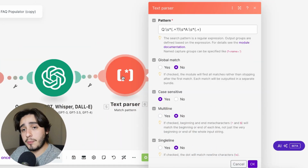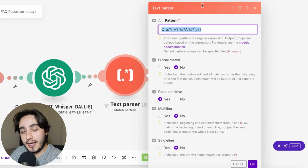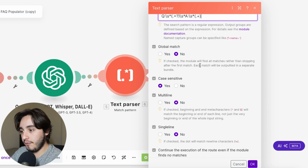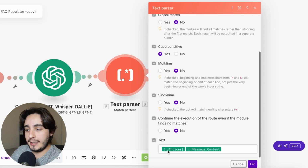Now for our text parser, the module that you want to select is a match pattern. Once you connect your match pattern, the thing that you need to write on the pattern itself is this expression over here. I actually didn't write this manually. I asked ChatGPT what this should look like, and it gave me one that worked quite immediately. Everything else I didn't necessarily change. And at the very end, on text, I just selected the output from our previous step.